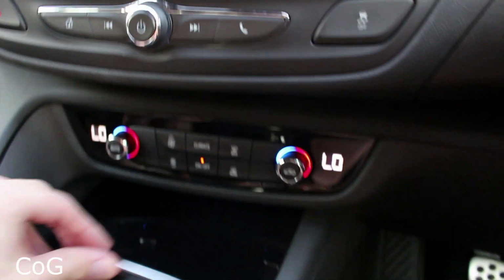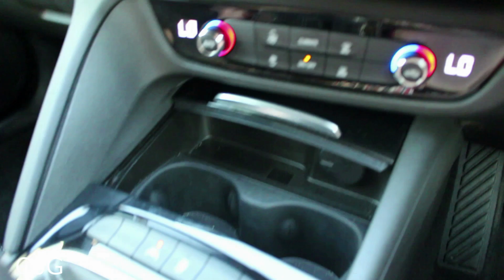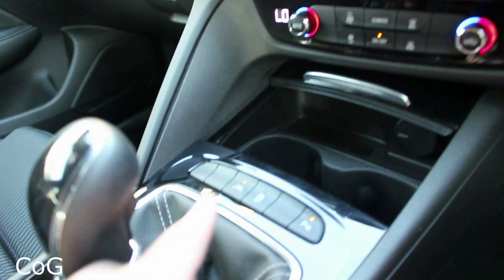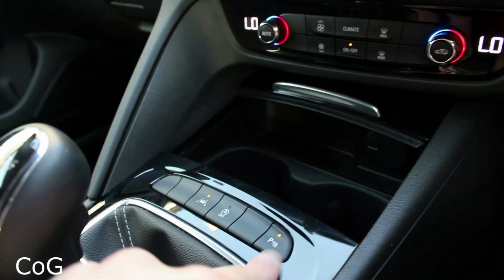You can pull this across and you can get a nice smooth looking centre console here, or you can slide that back, have nice deep cup holders. They're rubberised, so they'll hold your cups in nicely. Along here you've got your automatic start stop defeat, lane departure warning and parking sensor defeat.